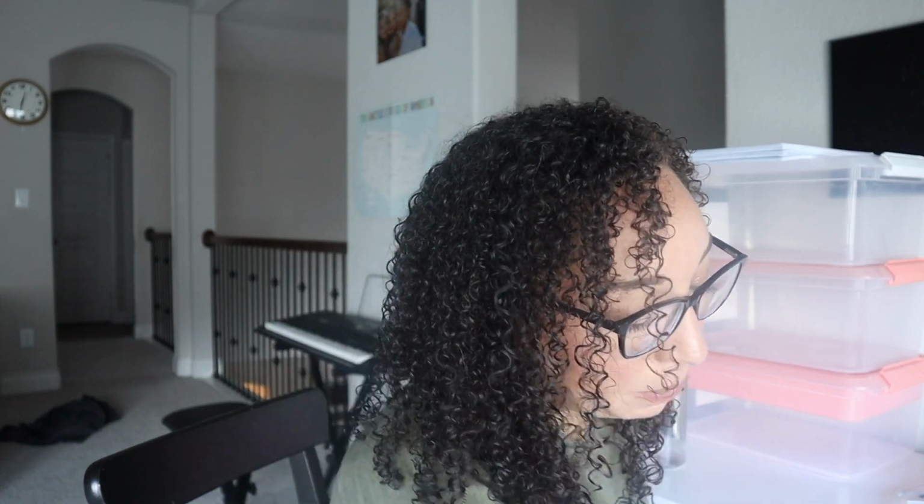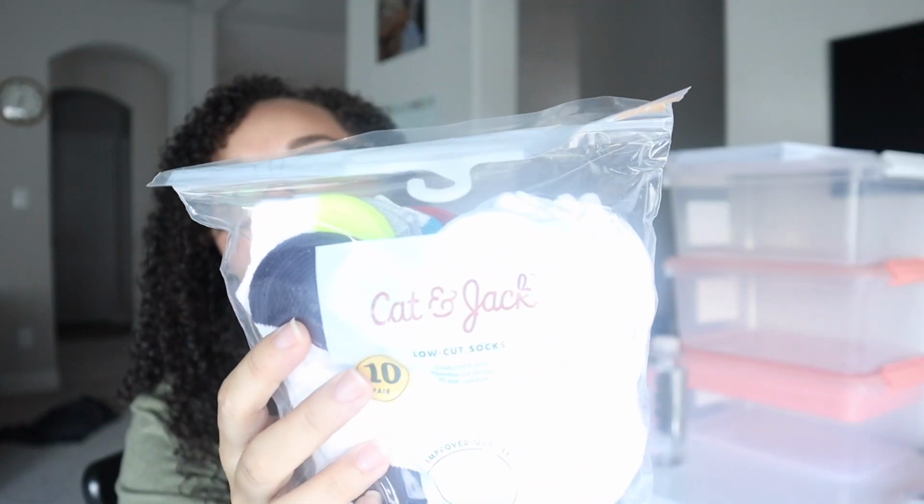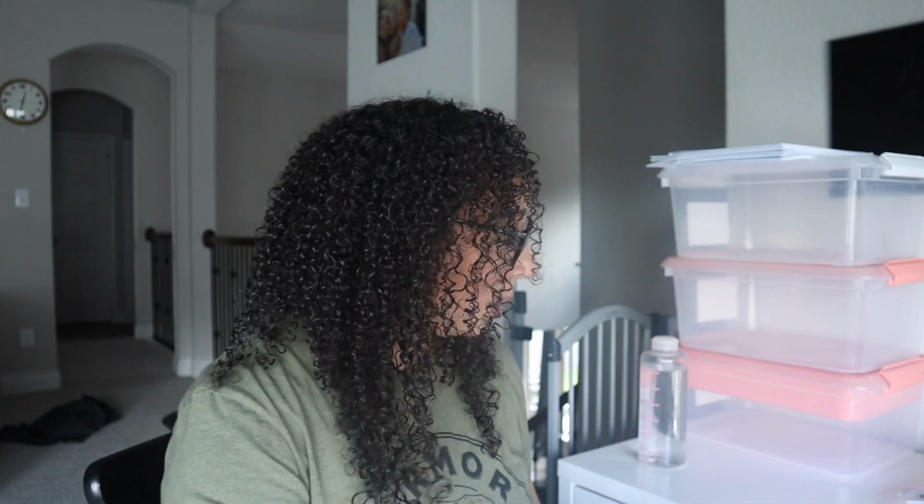So maybe I'll show that to you guys on our first day of school. But I did get all of them socks, and I really like these little Cat and Jack socks here for toddlers. So I got these for my 2-year-old, and then I just picked up the Hanes for all of my big kids. So I have these for my son.